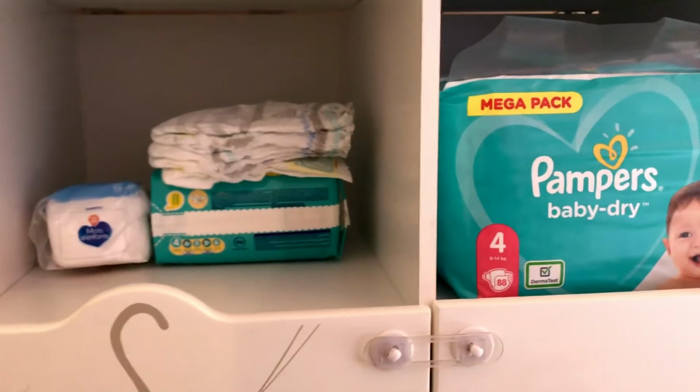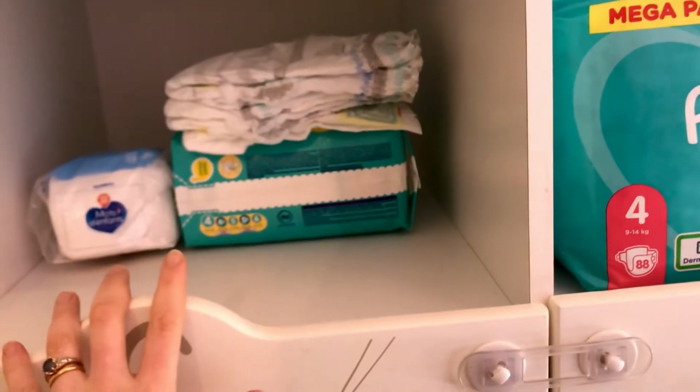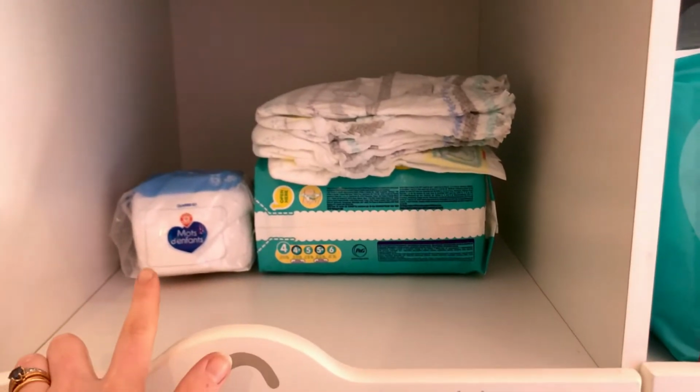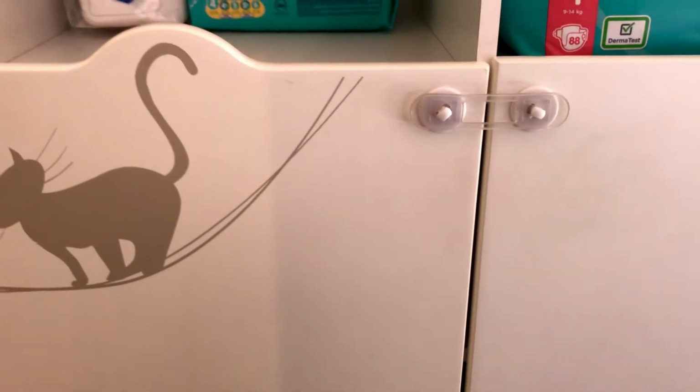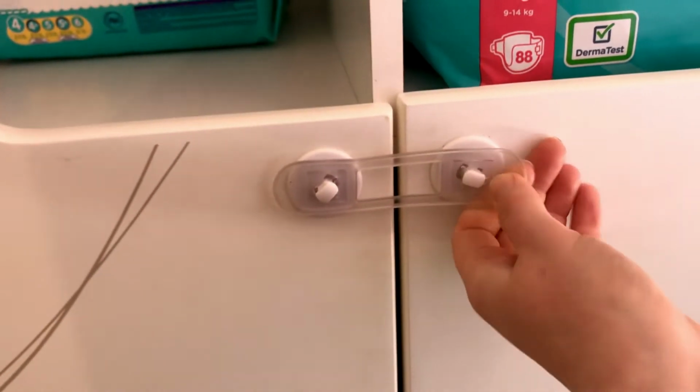And then underneath the table I have just loads of nappies. These are the ones which are open, so I've got the cotton wool that we're using at the moment. And then here in this part, which is obviously accessible to us, it has a child safety lock on it at the moment.